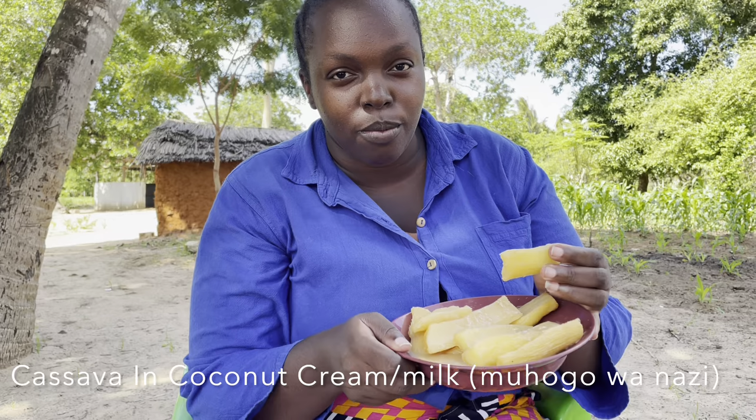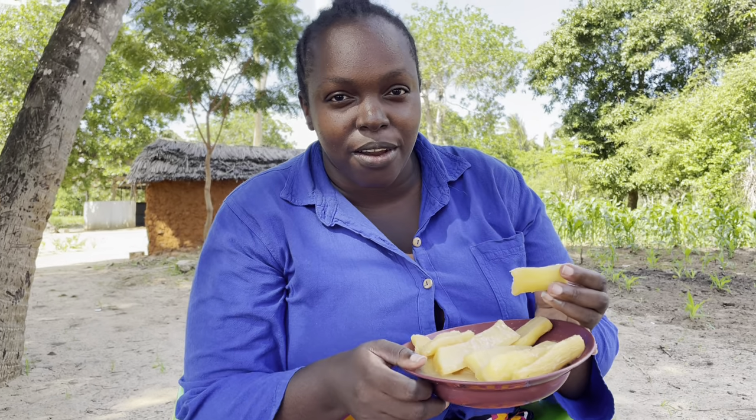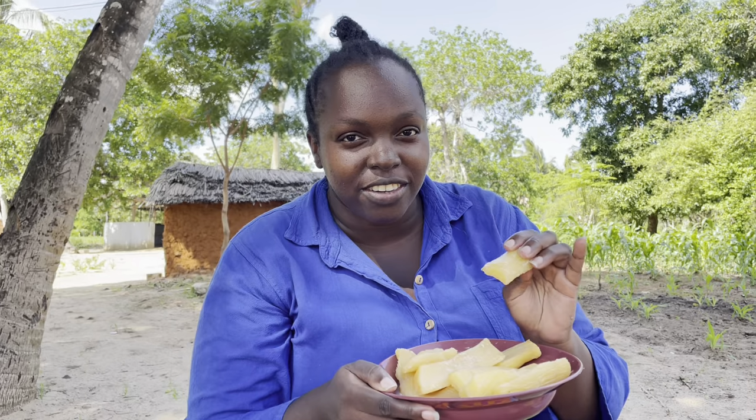This is called mhogwanazi, which means cassava coconut cream. You can see it's so good, guys. If you haven't tried it, try it.